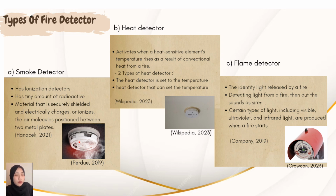For the heat detector, it activates when a heat-sensitive element's temperature rises as a result of convective heat from a fire. We have 2 types of heat detector. One is set to a fixed temperature, and the other can have its temperature set. Flame detector: it detects the red light released by a fire, then sounds an alarm like a siren. Certain types of light, including visible, ultraviolet, and infrared, are produced when a fire starts.